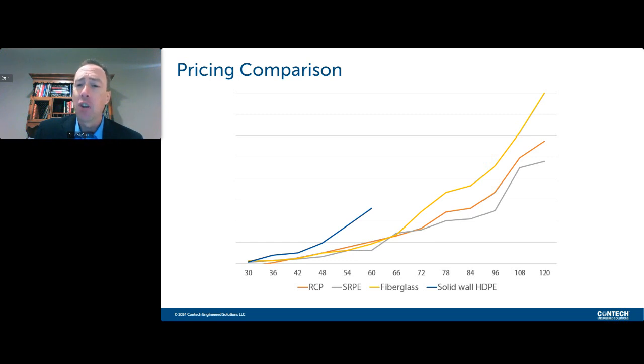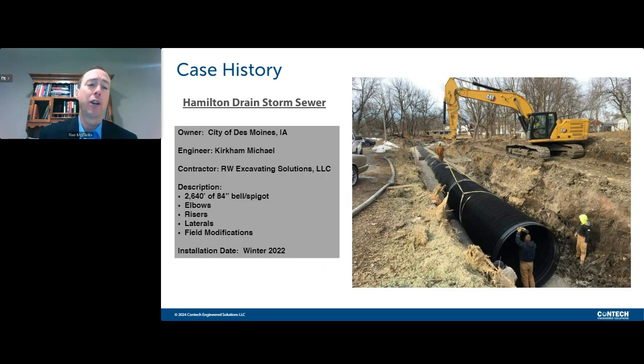And then finally, my last slide is wrapping all of this up into a case history. This case history comes to us from Iowa. The reason I selected this one for everybody was because the city and the engineer looked at using multiple materials. They allowed different materials and allowed the contractor to figure out which would work best for them.